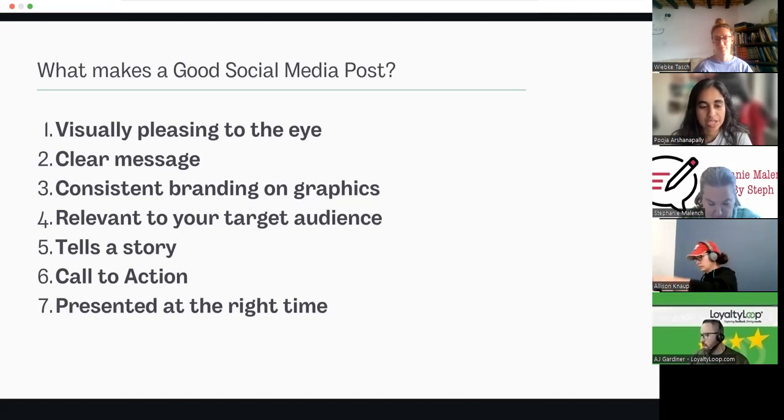And the seventh one, I don't know if this gets talked about a lot, and I would say this is optional, but it is a very effective way when it comes to social media posts: having the posts presented at the right time. I can give you one example.